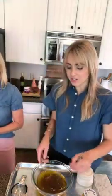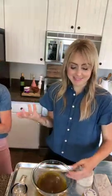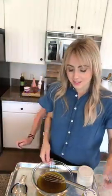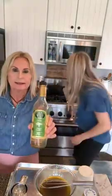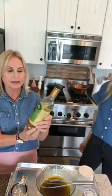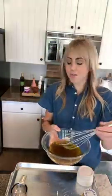I love them. What's your favorite brand of red wine vinegar? We just buy whatever's on sale. I know, I have to admit, I just buy whatever's on sale. I don't have a favorite red wine vinegar. We do, actually, this brand, I'm not sure if they carry red wine, but this is our favorite balsamic and our favorite white vinegar, which is the champagne. Anyway, we're going to be using this Napa Valley one in just a second.